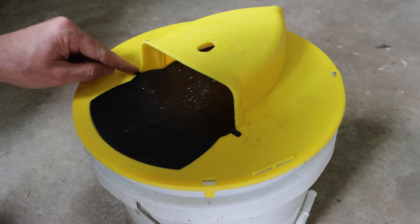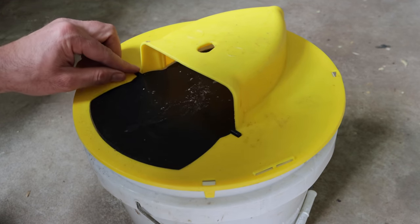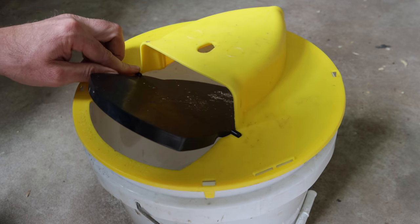Well, here's part two of the flip and slide mousetrap in action. I've been testing it out for several weeks. It's what I consider to be the greatest mousetrap ever invented. And we finally caught a great big rat with it.